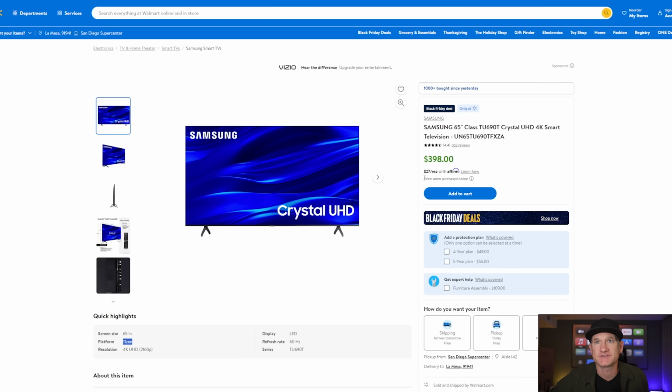Now, is it going to be the most impactful HDR TV you've ever seen? Probably not, but it will get the job done for watching sports, playing video games, and all that. However, if you're planning on making this something you watch a ton of movies on, it might be not as bright as you might expect.